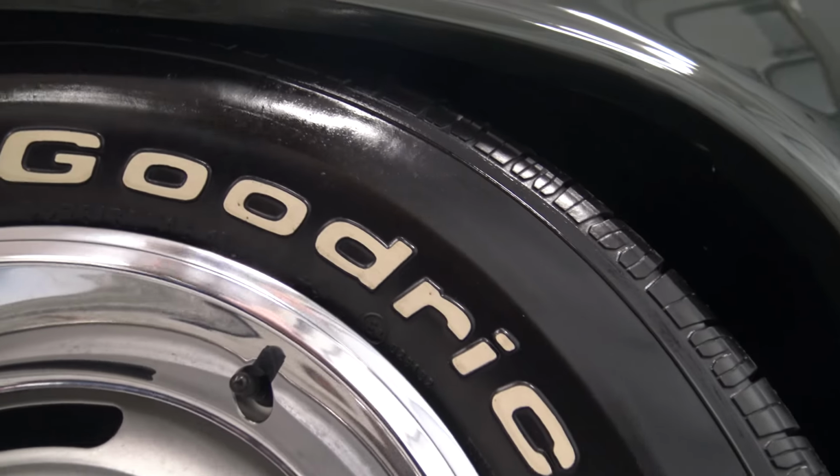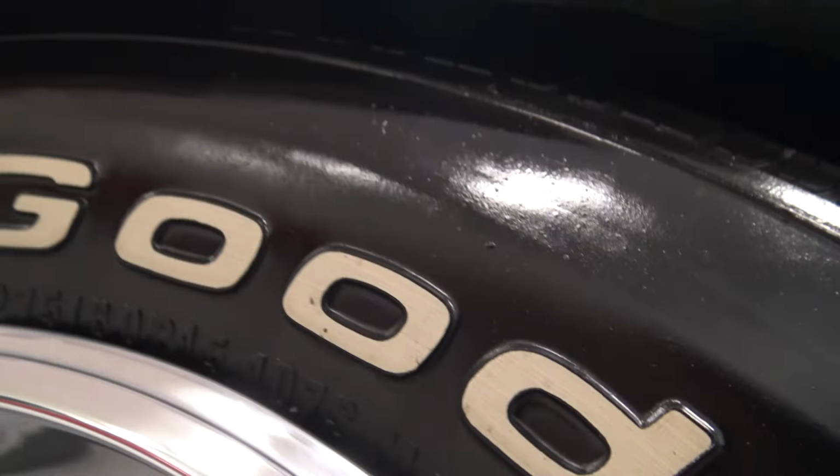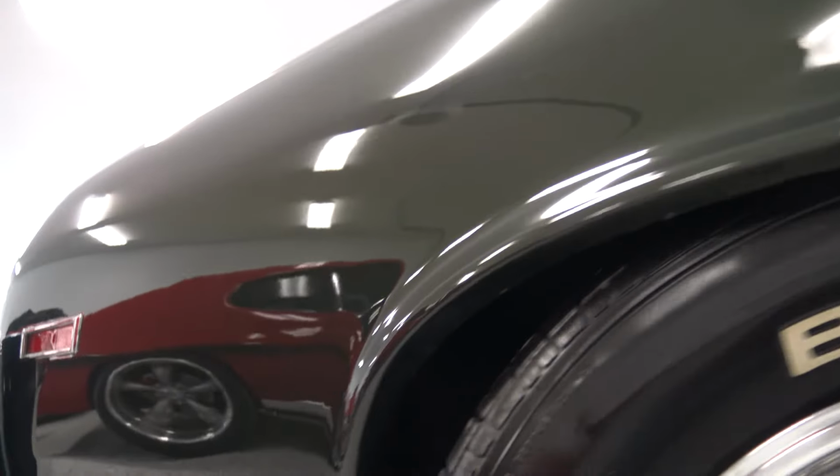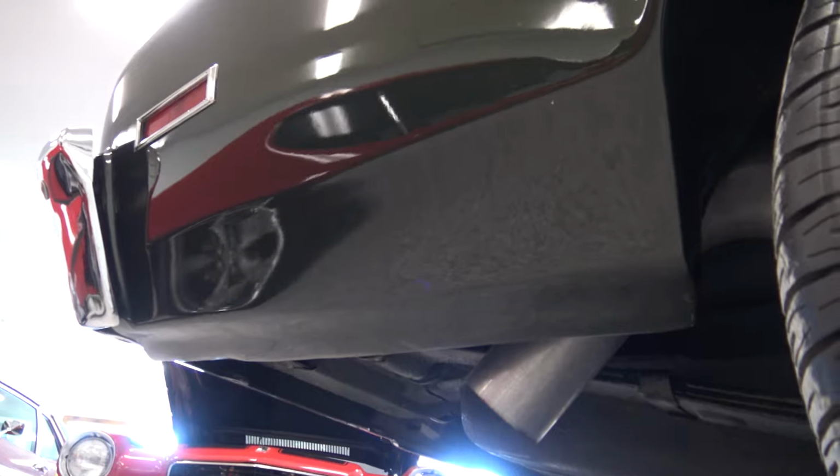275 60s on the back. Might even be 50s. Can't see with that. Yeah, they're 60s. 275 60s on the back. This is 235 60 15. Okay, thanks, Tom. As far as the lower quarters, perfect.